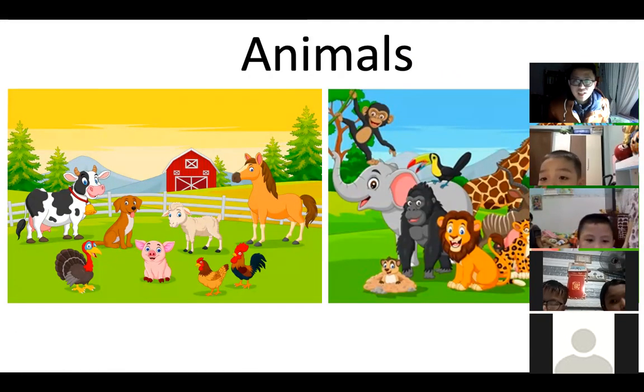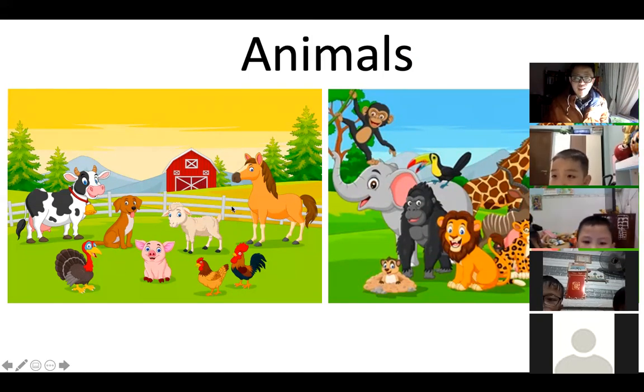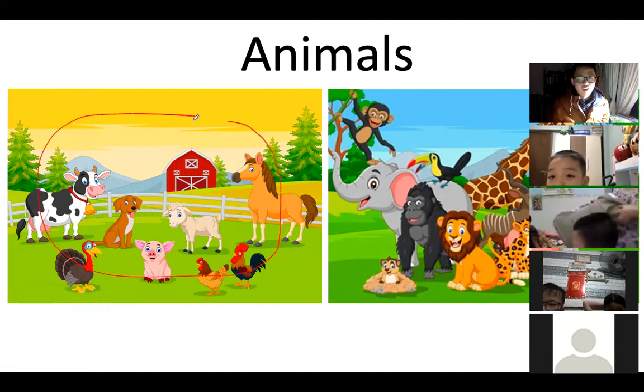Now, everyone, can you tell me what they are? What do you see in the two pictures? Animals. Very good. They are animals. Okay, now look at the picture on the left. Where do you think they are? The animals on the farm. On the farm. Very good. Okay. So they are on the farm.